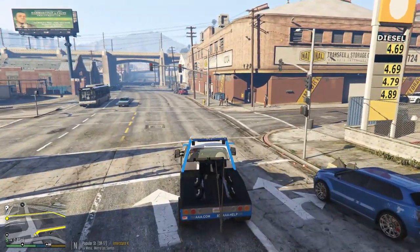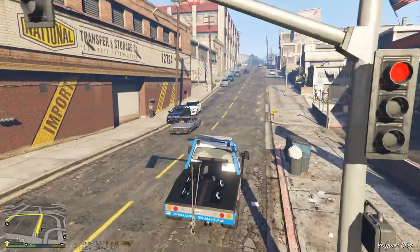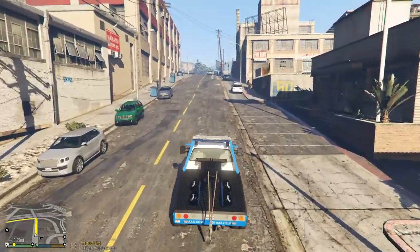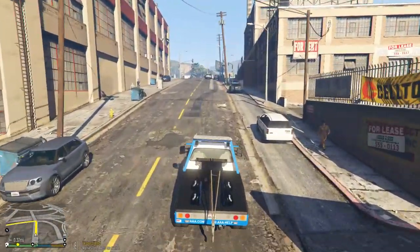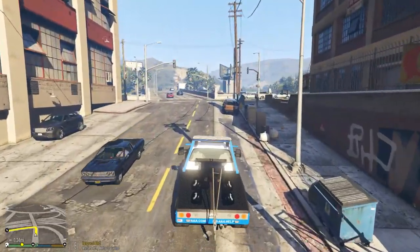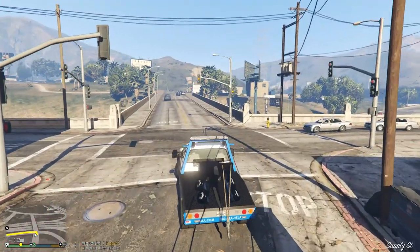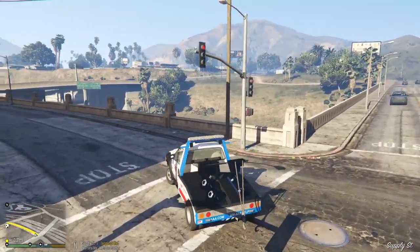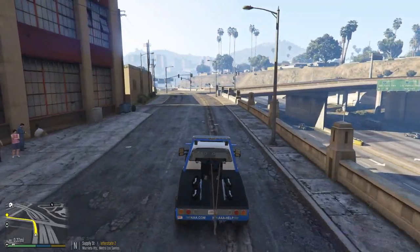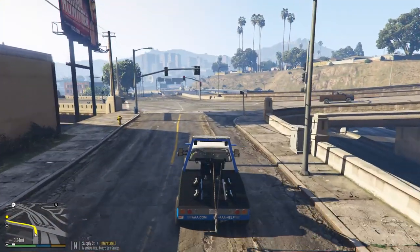It's been a long time since we did a simulation Sunday like this. Hope your Sunday's going good, guys. We'll go up here. We'll make a left. Okay, should be down here to the left.